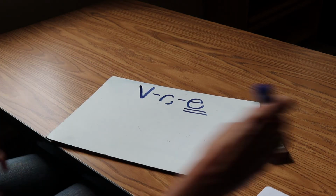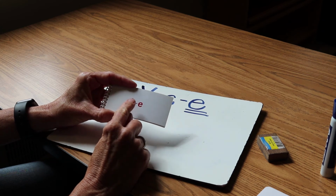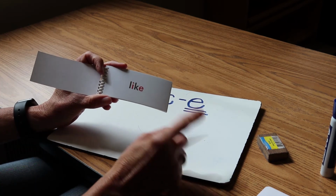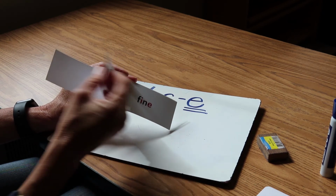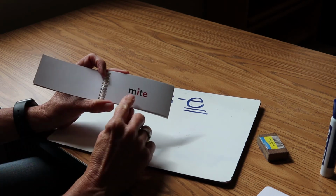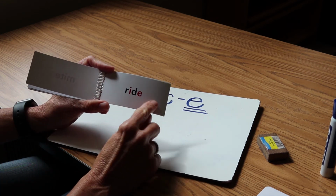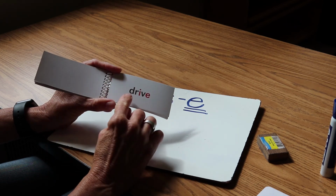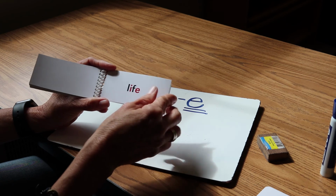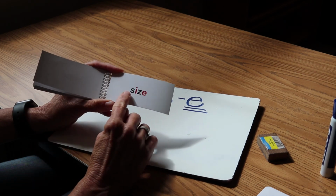Let's take a look at some words and see if you can read them with me. I want you to think about the consonant, vowel, consonant, silent E, and think about the pattern. You try to say the word before I say it. Like. Fine. Might. Ride. Drive. Life. Wipe. And the last one, size.